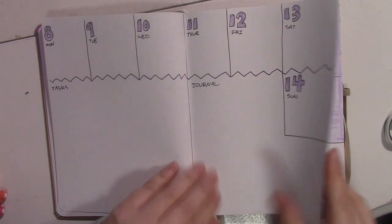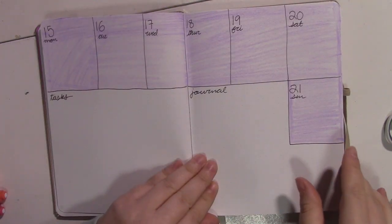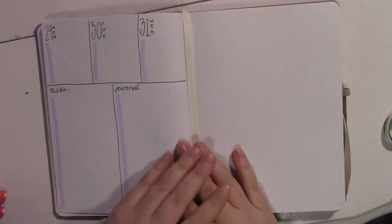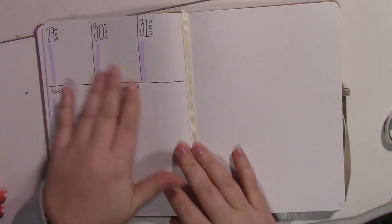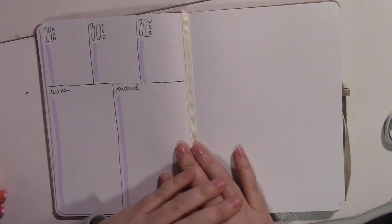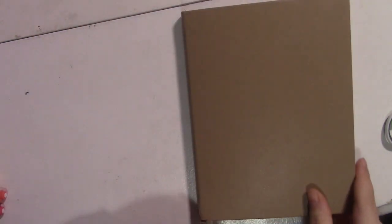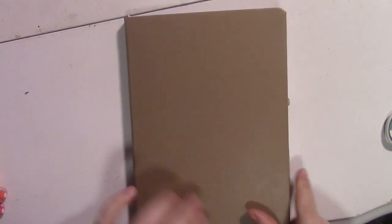But I just did a slight variation on this layout for each of my weekly spreads, ending with one for only Monday, Tuesday, Wednesday, because January ends on a Wednesday this year. So that's it for my 2024 bullet journal so far. And that's going to be it for today's video.